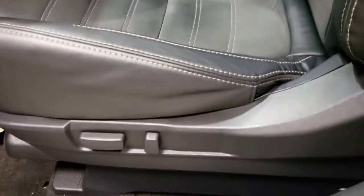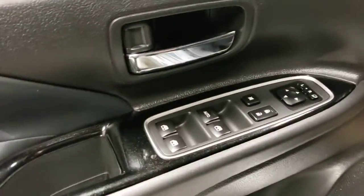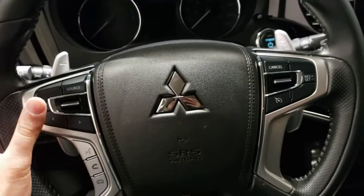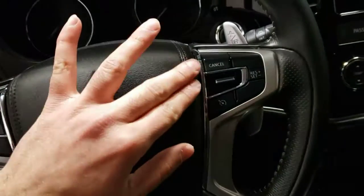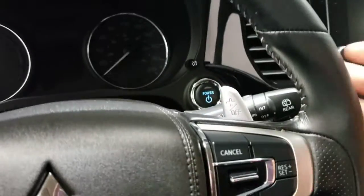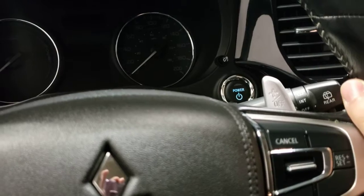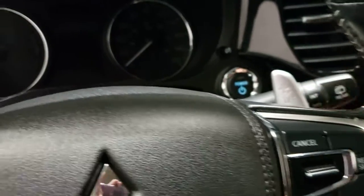You have a beautiful combination leather suede material to keep you nice and cozy, and they're heated for driver and passenger, so you're nice and warm. 8-way power adjustable seats with power window mirror controls just along the door. The steering wheel is also specially designed for the PHEV with your Bluetooth media controls on the left, cruise control along the right. Previously, the paddle shifters would operate the transmission, but the hybrid actually does not have a transmission, so this is actually into the regenerative braking.